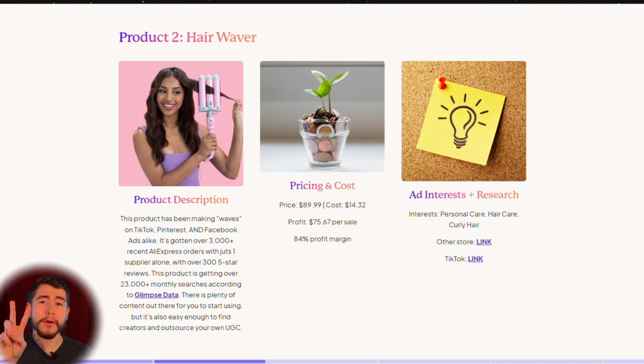All right, moving on to product number 2, we have this hair waver that you can see right here. I said this product has been making waves on TikTok, Pinterest, and Facebook ads alike. It's gotten over 3,000 recent AliExpress orders with just one supplier alone, with over 300 5-star reviews on that listing. So this product is getting over 23,000 monthly searches according to the Glimpse data. And there's plenty of content out there for you to start using, and it's also easy enough to find creators and start outsourcing your own UGC.